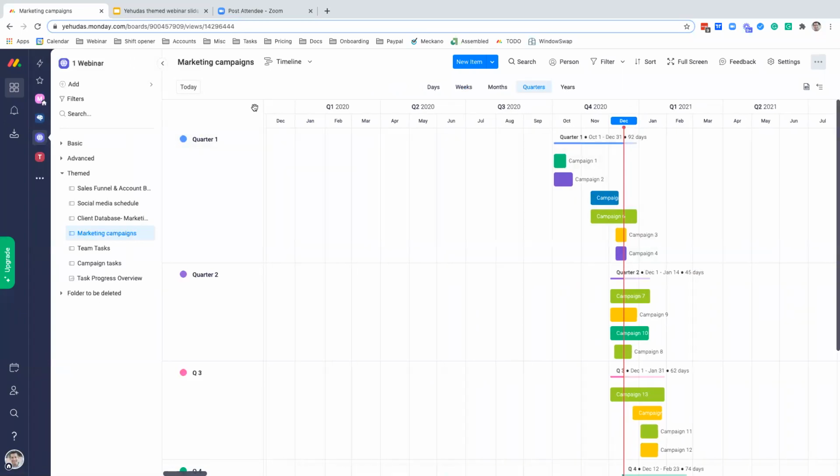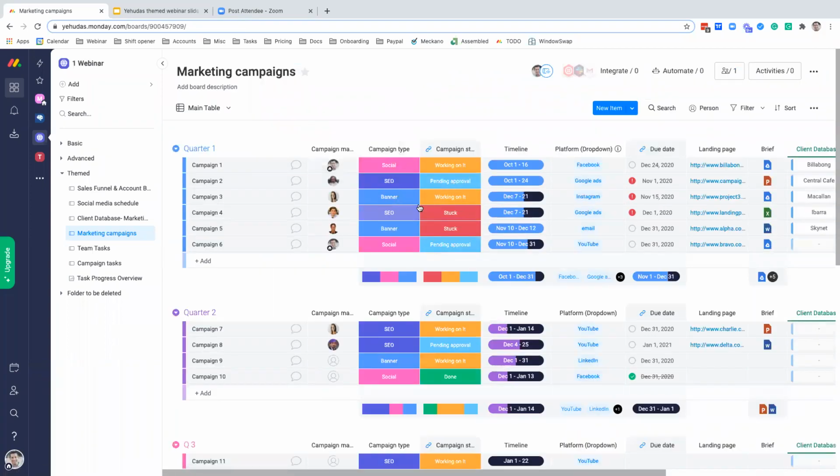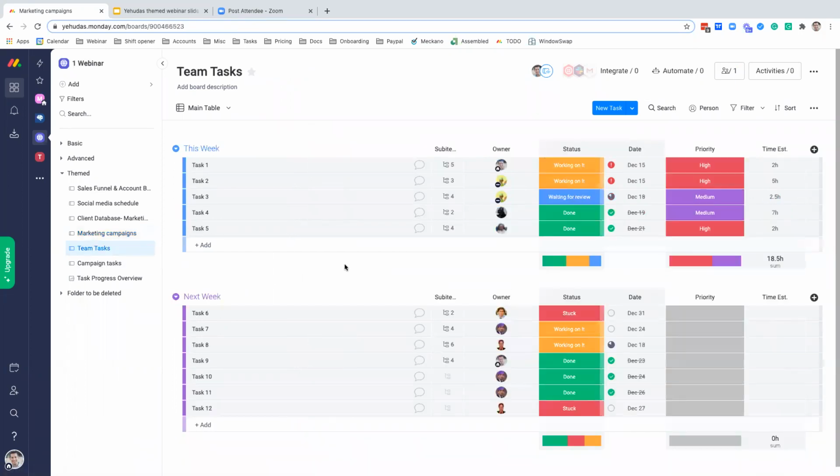Amazing, so that does it for the timeline updates. Let me just swing over back to my board. Awesome. So the last update to our boards that I want to show you was a highly requested feature. I'm happy to be able to share with you today that we have updated how to export your boards with subitems. For this, I'll swing over to my team tasks board, where I have items representing my team's tasks and subitems to represent their subtasks.